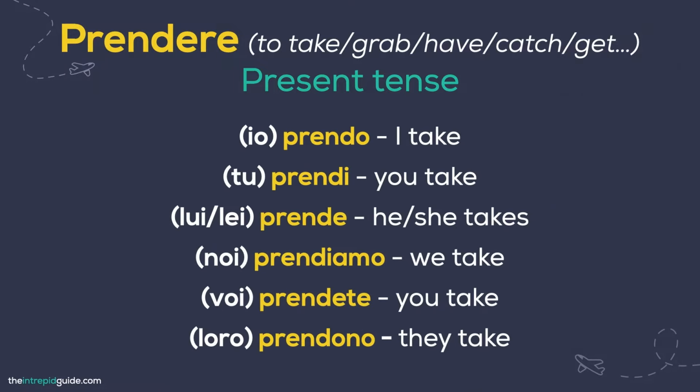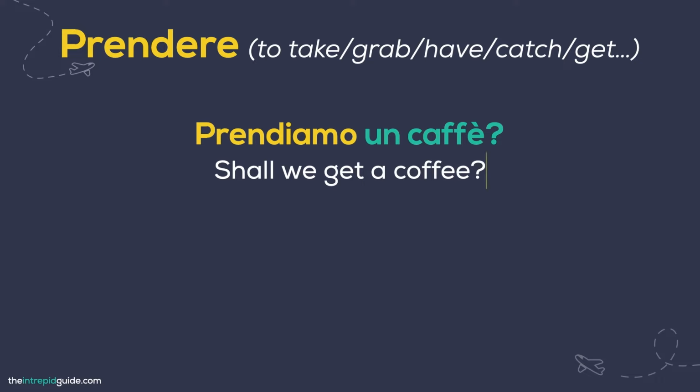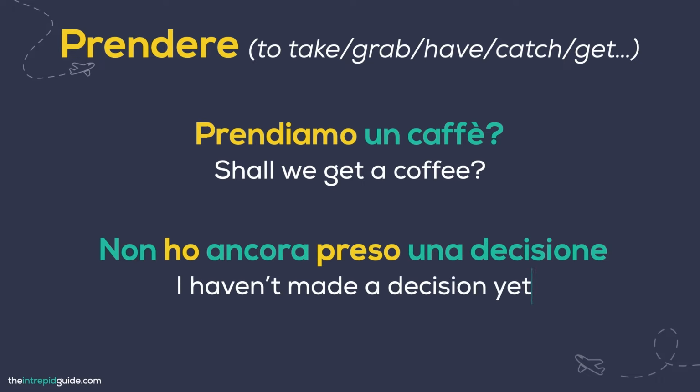Here is the conjugation of prendere, which is fully regular. Io prendo. Tu prendi. Lui, lei prende. Noi prendiamo. Voi prendete. Loro prendono. Here are some examples. Prendiamo un caffè? Shall we get a coffee? Non ho ancora preso una decisione. I haven't made a decision yet.